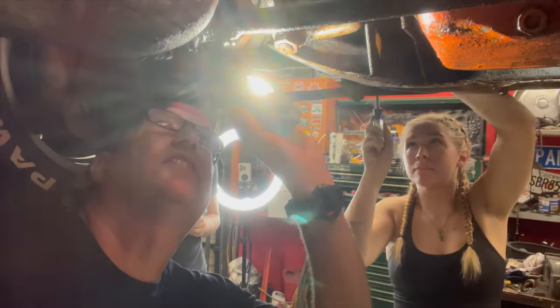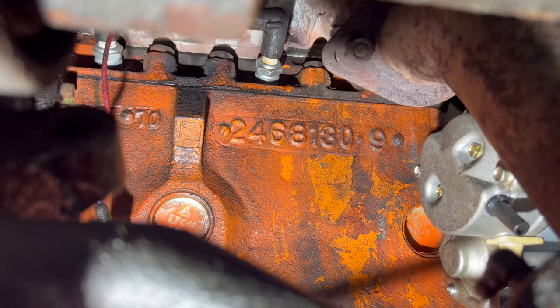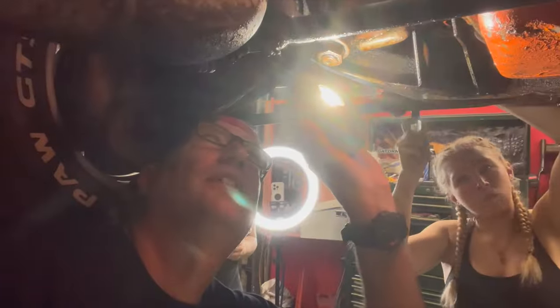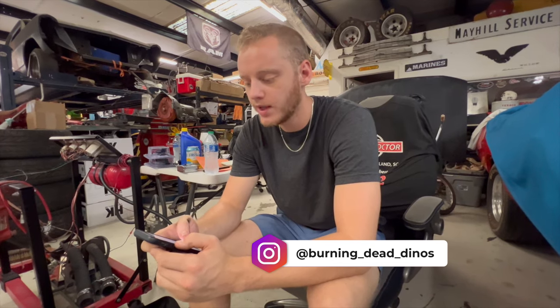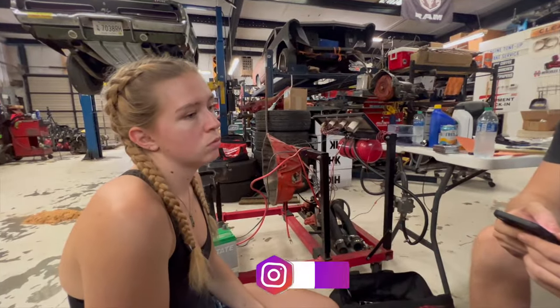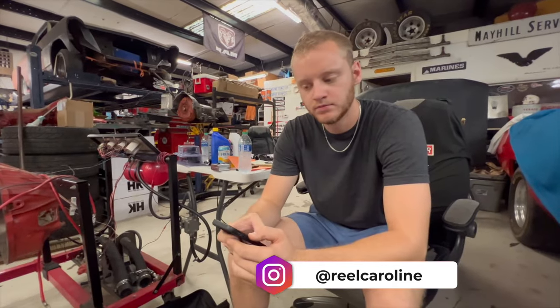Cool. Casting number 2468130.9. 246-8130 is a 1959 to 1971 383 B series big block. So it's a tray out of tray, but it's a correct year of 383. You said something to 71. 0.9, so it is probably a 69.